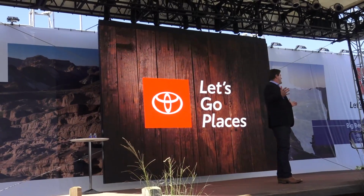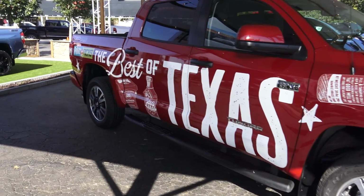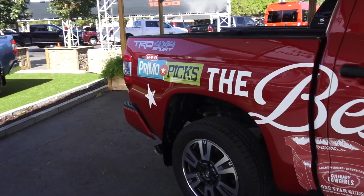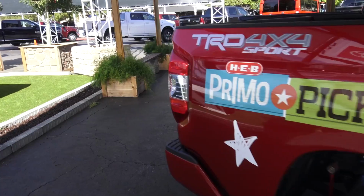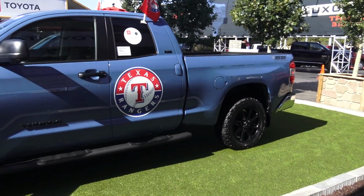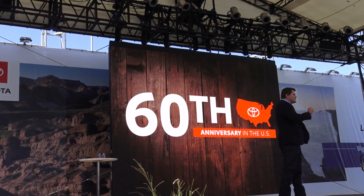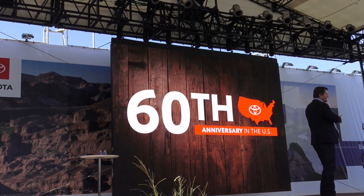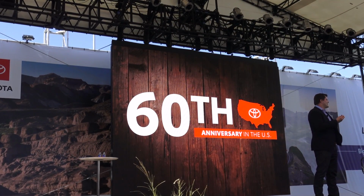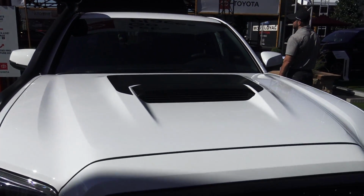Now that was a lot of new product for us to show you today. We're really excited about the rest of the year and 2019, with new products in our car, SUV, and truck lineup. As I mentioned earlier, it's our 60th anniversary in the US, and it's been an amazing journey. We started with only two models in 1958, and today we are a full-line manufacturer. We're here to service our customers and help improve their lives. And really our goal is about improving mobility for all.